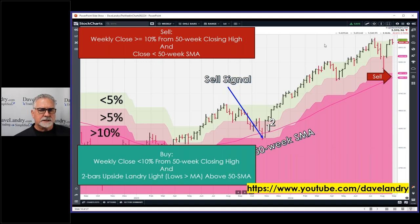But anyway, the sell signal's less stringent. My thinking is get out of the way, sell first and ask questions later. And we're way up here towards the top of the range. When you look at the weekly chart, it helps you get that 30,000 foot view.